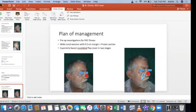Now, Dr. Gokul Balaji is asking whether the nasolabial flap won't be too thick if it is used as a lining. It will be thick, but you can thin it in later stages, in the second stage.